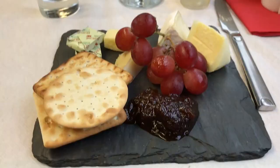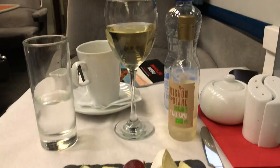Tablecloths are laid before you sit down, and tea and coffee is served by the dedicated and attentive first class host on board. They will also take your order, which is freshly cooked by the chef while you wait. There are newspapers on board and a dedicated toilet for first class passengers.